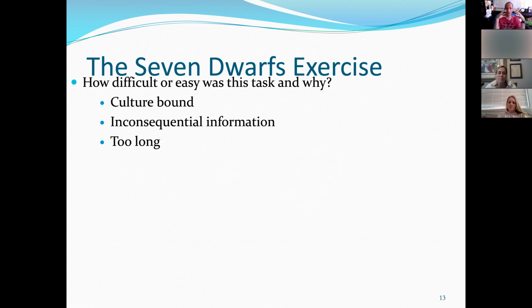We rely on these semantic networks, we call them schemas, to fill in the gaps of inconsequential information, and that makes our memories really vulnerable to suggestion and to our later experiences. That makes us go back and forget stuff. So let's keep going here.